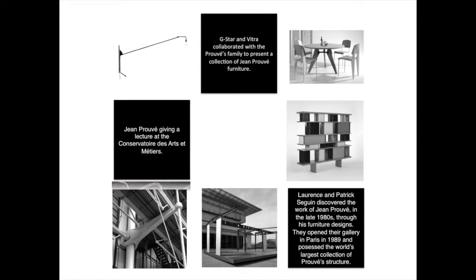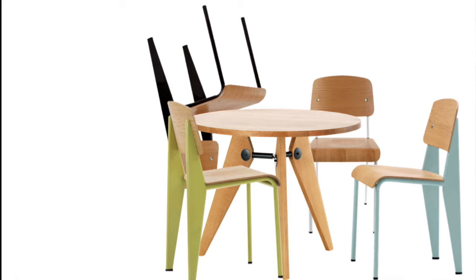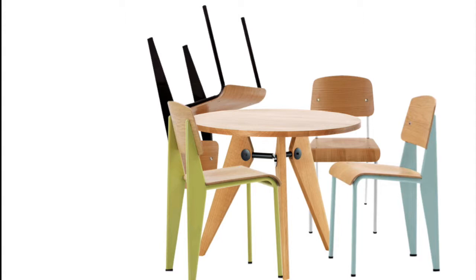To sum it up, continuous success came after he gave his very first lecture at Conservatoire des Arts et Métiers. Jean Prouvé was a French metal worker. He then began producing modern metal furniture of his own designs and became one of the most dominant furniture designers.